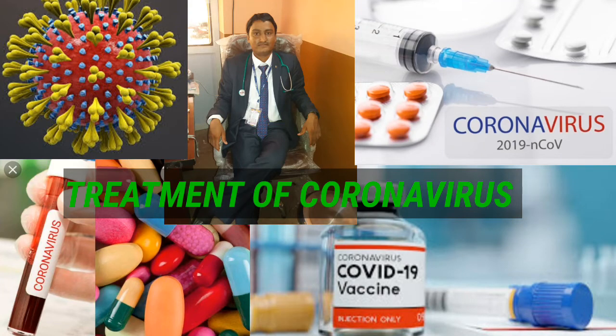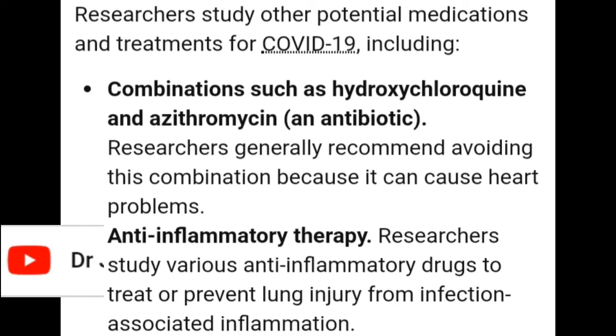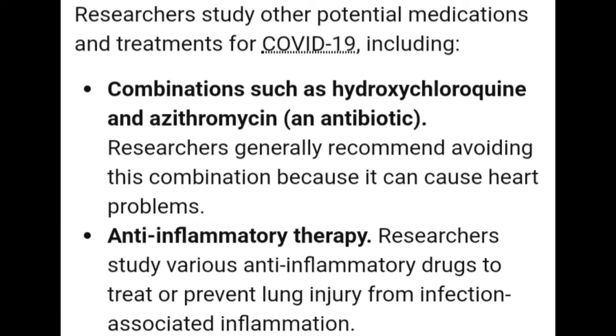Today I will discuss the clinical treatment of coronavirus which has been recommended by the researchers. Researchers study other potential medications and treatments for COVID-19, including hydroxychloroquine and azithromycin. But the combination of hydroxychloroquine and an antibiotic such as azithromycin, researchers generally recommend avoiding because it can cause heart problems.